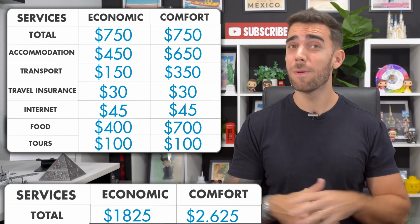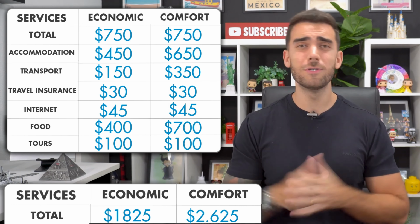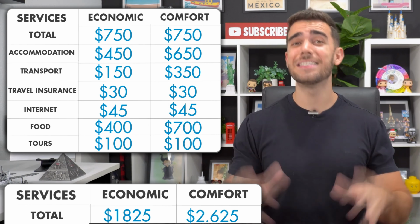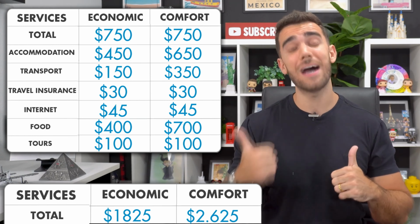And the comfort profile, $2,625, and convert it to your currency. It's a little more expensive, but it's a cooler trip, a more comfortable hotel. The car makes the difference, guys. Orlando and Miami, in my opinion, it's very worth the cost of the car. And if you're in more people, you can split it for everybody.